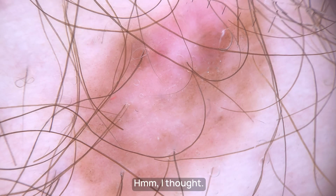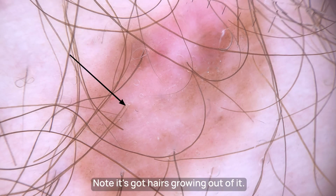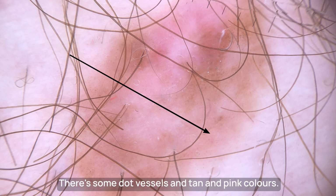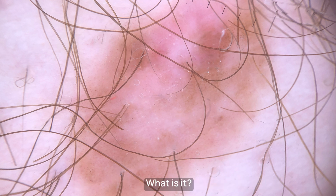Here's the dermoscopy. I thought, I don't know. Note it's got hairs growing out of it. That doesn't mean much. There's no network pattern. Are these aggregated globules or not? There's some dot vessels and tan and pink colours. What is it? I wasn't sure.